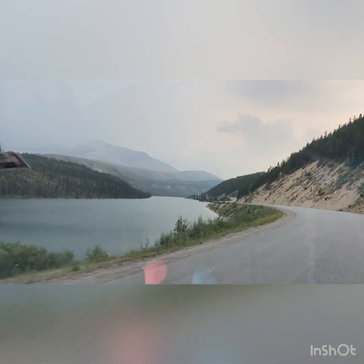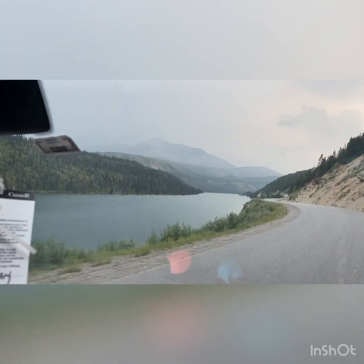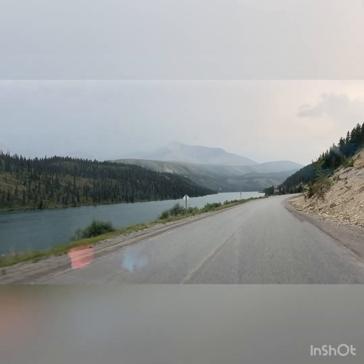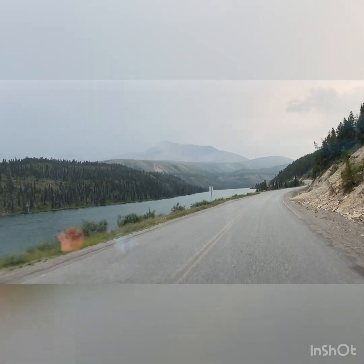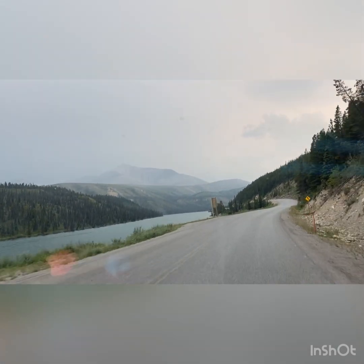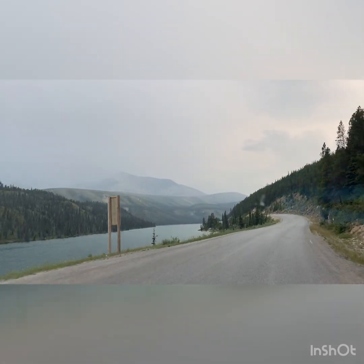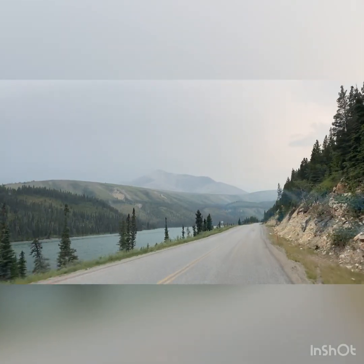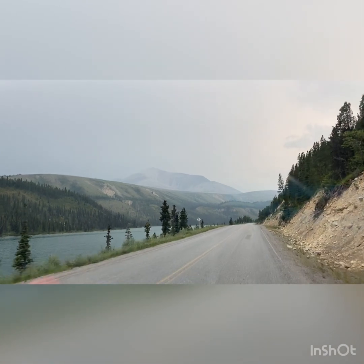Look at that. Isn't that pretty? A Summit Lake. That's pretty. It's a pretty good sized lake.